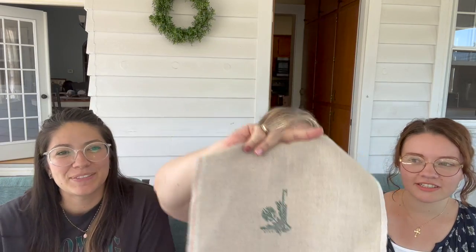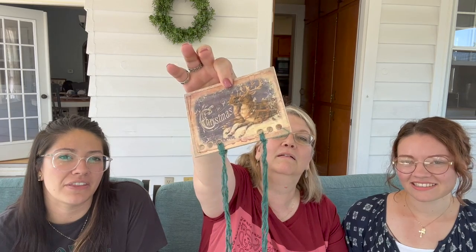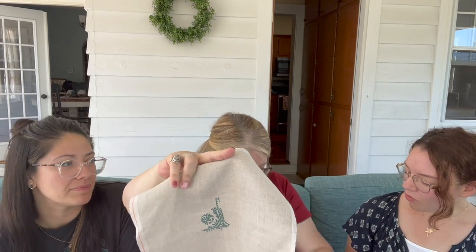That color is out of this world. This is your color. I know it's my color. Look at how pretty. Isabel is like a teal girl. I love that color so much. I want to bathe in it. Yeah. So isn't this going to be pretty? Is this silk? Yes.